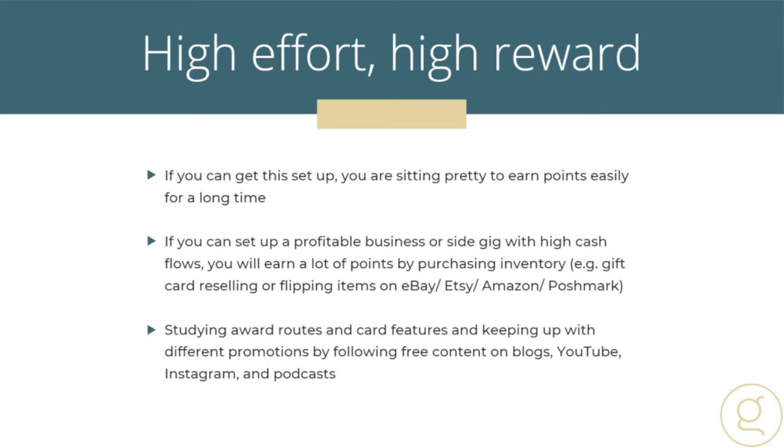And this involves something like if you can set up a profitable business or side gig with high cash flows, you will earn a lot of points by purchasing inventory. If you're running a restaurant, then just by purchasing supplies and food costs. Or if you run a digital business and you are paying for ads so that more people discover your business, all of those can be different strategies in this high effort, high reward bucket.